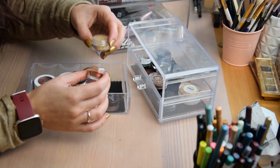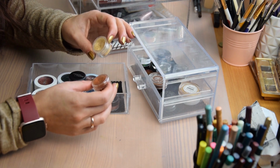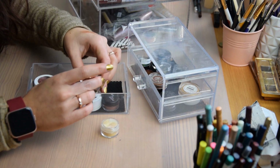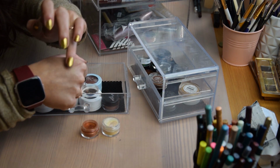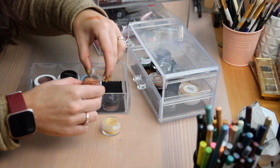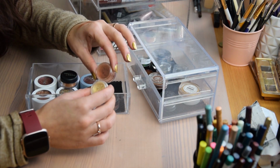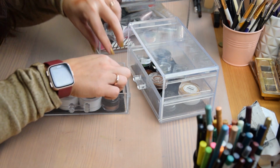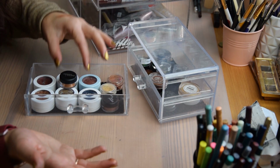I have 2, I think, Reflects from TKB Trading. I think this is Reflect Gold and this is Reflect Copper. I haven't used these, to be honest, in a very long time, and they're really loose. As you can see, it's just really loose glitters. I'm wondering whether I should keep these. Maybe I should use them for my nails. That would be probably better than for my eyes. They're very loose and difficult to use, but I'm definitely not gonna get rid of them. I'm not gonna throw them away.